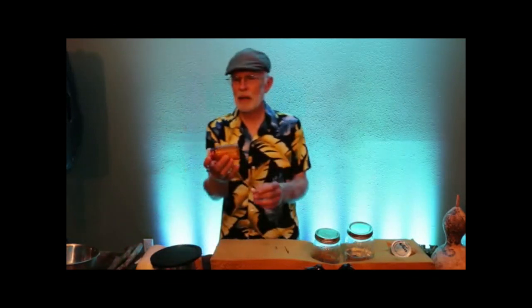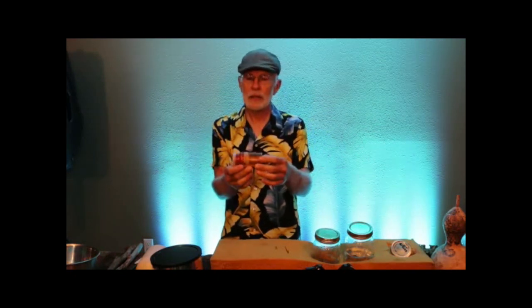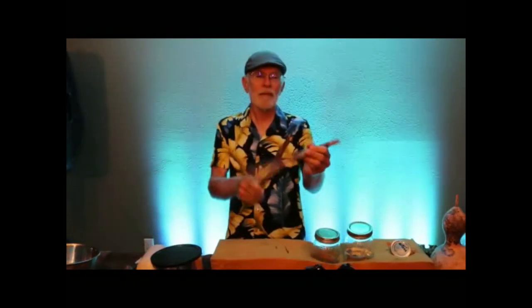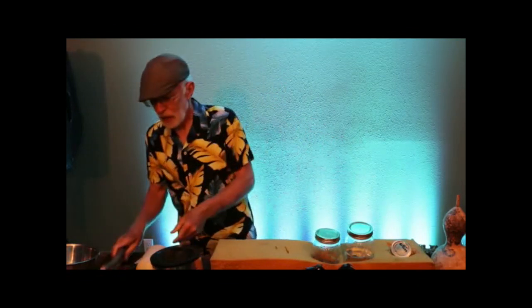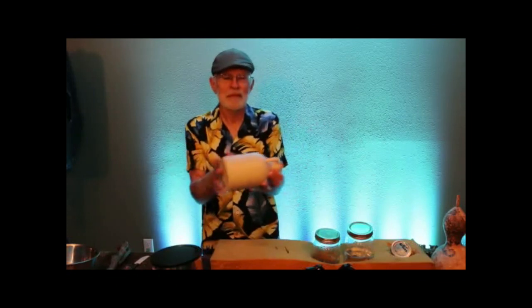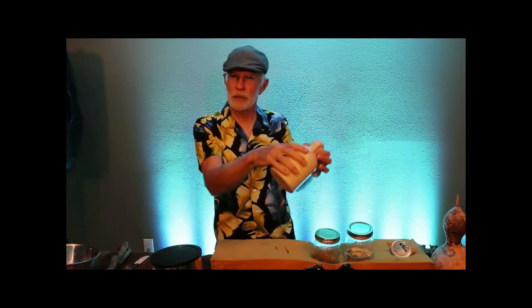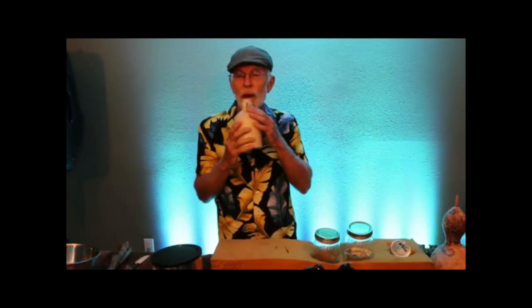This is a plastic bottle that I've added rice to, so you can do that with some of these instruments. You can add other things to them. So here's a shaker. There's a couple sticks I found outside yesterday. Here's a plastic container. I think we had maple syrup in this. If you notice, I'm playing different parts of the instrument to create different sounds. You can also blow over the top.